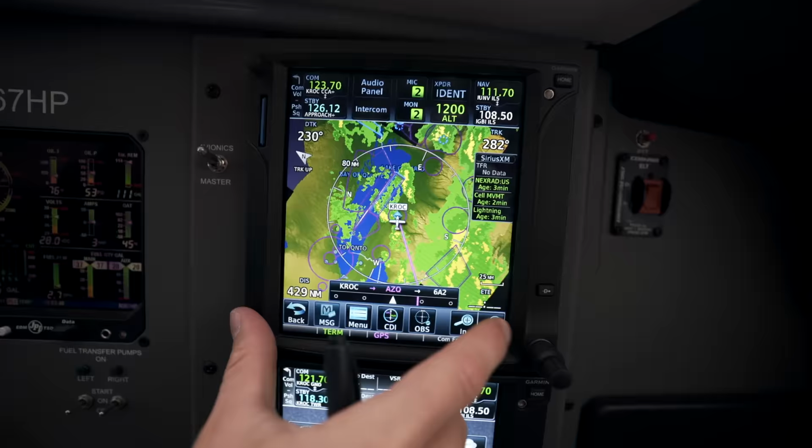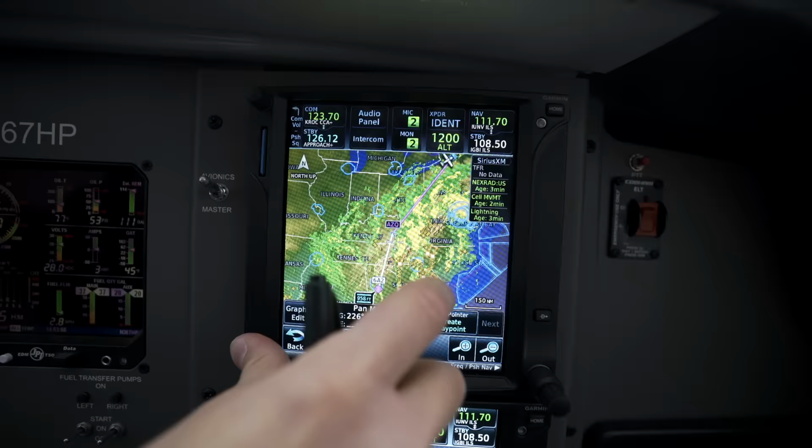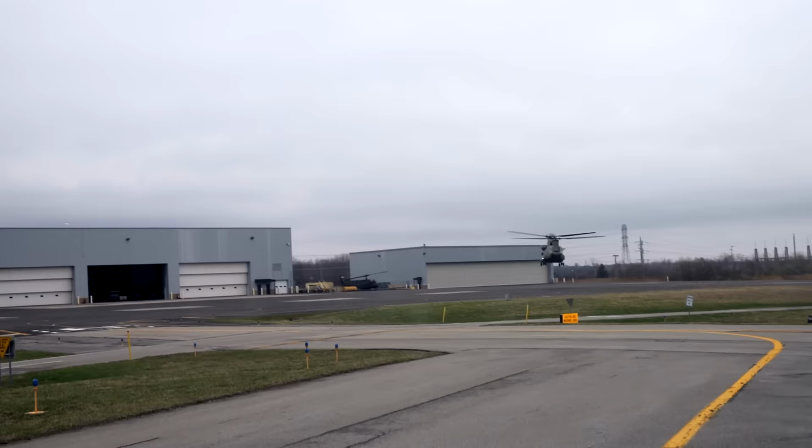So we got a little bit of weather today, I'll let the engine warm up here, but we're going to basically skirt around most of it. A bunch of convection over here along the east coast, and we're just going to go right down the middle.